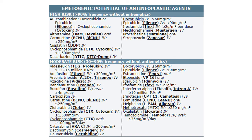And just to give you an idea of the different emetogenicity, just a fancy way of saying how likely it is to make you nauseous and vomit, you can see here that not all drugs are created the same. And don't memorize this list at all. I just want to show you that they get stratified based on the type of drug and sometimes based on the dose you're receiving.